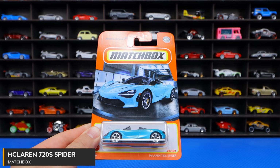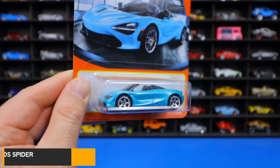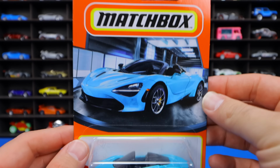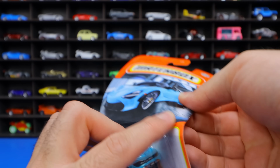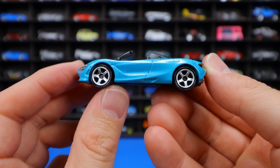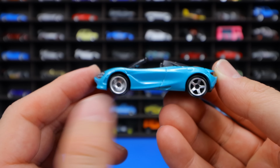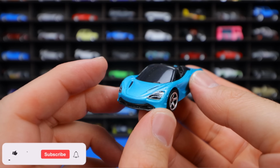McLaren 720S Spider. We did see the coupe variation of the 720S come to the Hot Wheels lineup, but now we've got the Spider variation, and check that one out, just sitting right there. Great looking color to this one, very fitting for the 720S Spider. I mean, I would love to see this car in real life, and this color would look fantastic. But check it out from the side. So similar wheels to the Miata, as well as, I think it was a Mini Cooper that had these ones as well. But these ones are just silver painted ones right here.